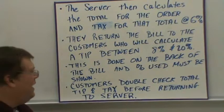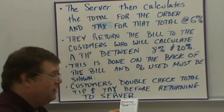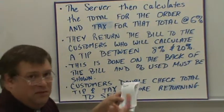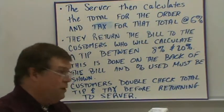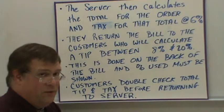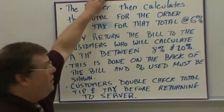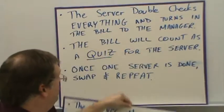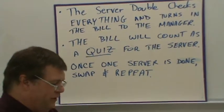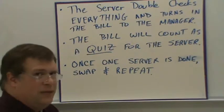Customers double check the total and tax and tip. They're going to double check the server's work on the total and the tax, and let them know if they made a mistake. In the real world, you want to make sure you're actually getting billed the right amount. So double check with the menu, make sure you're getting charged the right prices, make sure the totals add up, make sure you're good. And then they're going to return to the server. The server double checks everything. Everything on it, the totals, the tax, the tips, everything, and returns the bill to the manager.